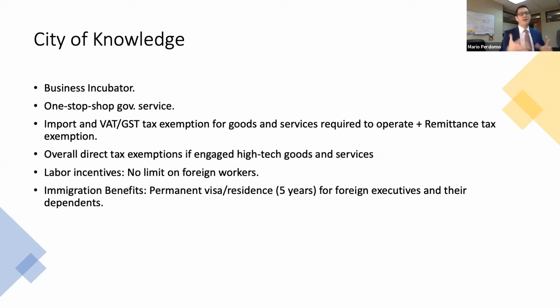So you will see a lot of labor benefits. You will see incentives. You will see very flexible immigration permits. And obviously, you will see individual benefits to the people that are working from the City of Knowledge, such as the exemption for the import of goods or household items. And if you fall into the scope of the general activities of the City of Knowledge, then you have access to basically an overall exemption on your activities.